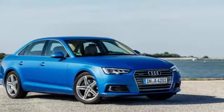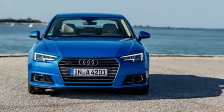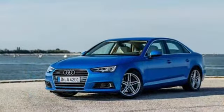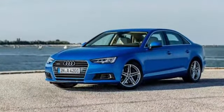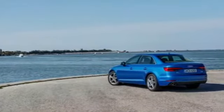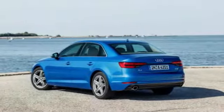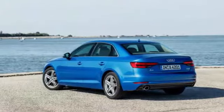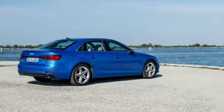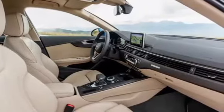The comparison between SUV and sedan is odd, but it's apt, as the new A4 shares its modular MLB Evo architecture with its larger cousin. The A4 is 186.1 inches long overall, 72.5 inches wide, and 56.2 inches high. For comparison, the new A4 is 1.6 inches longer, 1.3 inches wider, and 0.6 inch lower than the C-Class, and there are more mores. There's 0.9 inch of additional rear legroom, and front headroom and shoulder room also have increased.